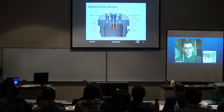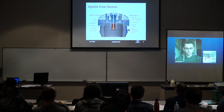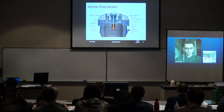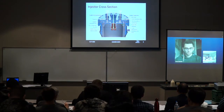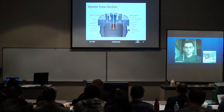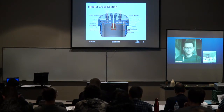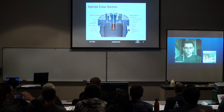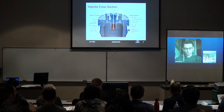Here's an image of the injector cross-section. Everyone should have this image in front of them. The image you have in front of you is actually a one-to-one scale of the injector. So what you see on this paper is how big the injector will be in real life. On the left-hand side are engine components. So these are things that the team has to manufacture or fabricate. And on the right-hand side are features. So these are things that are designed into the injector itself.